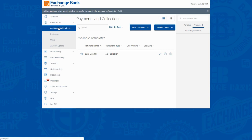Okay, so we're jumping in here with payments and collections. We give you two options. Once you're in here, you can create templates if it's a payment or a collection that you're doing repetitively. It saves you a lot of time if it's something you're going to be doing more than once, or if you've got a certain subset of employees or users or people that you're sending or receiving money with. Go ahead and create a template. It's going to save you a lot of time down the road.